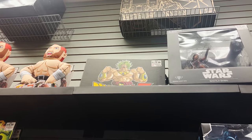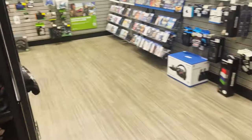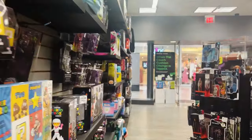And also they got the Broly set, the collector set, once again at this one. Anything else? Nope, I think that's really it. They don't really have many figures like in the other one. Yep, they don't really have much in this one. Alrighty, I guess we'll continue to the next place.